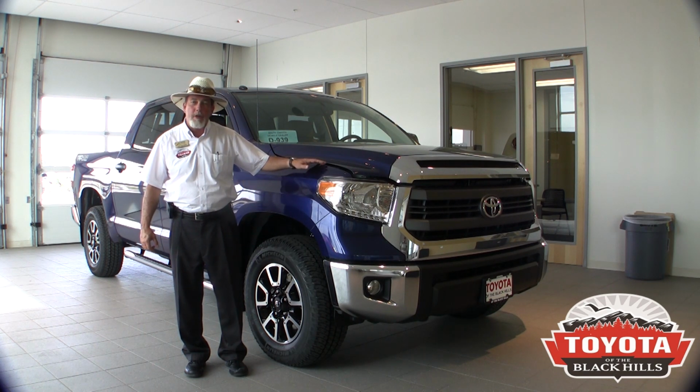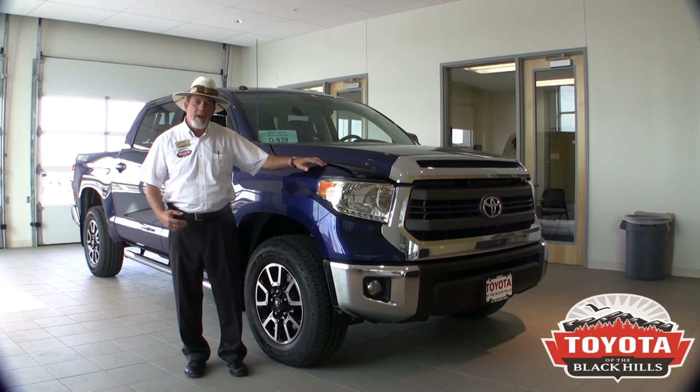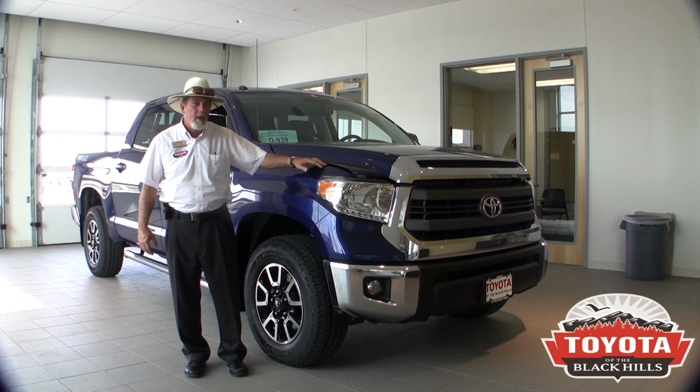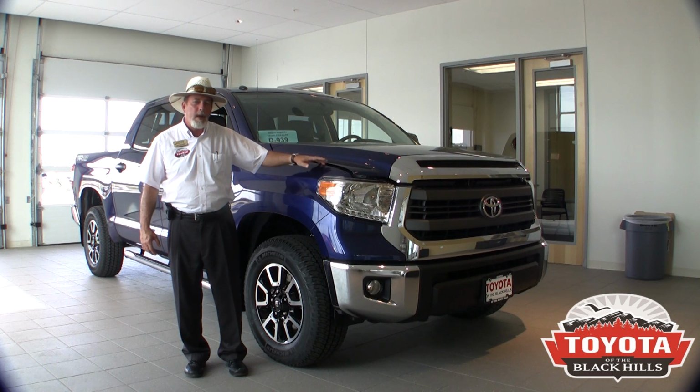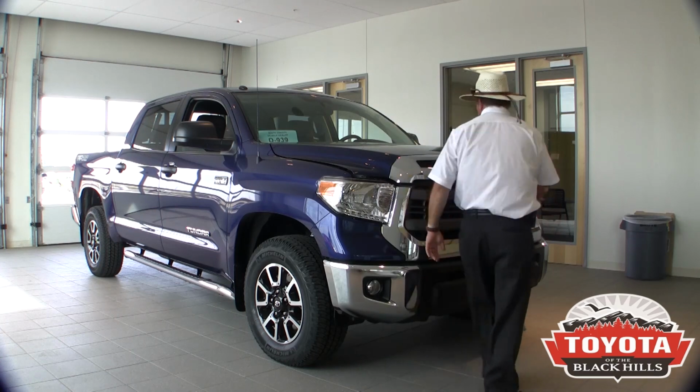I want to introduce you to the 2014 Toyota Tundra, give you some of the improvements, how it's worked. I've been driving Tundras since 2000. I will be in my 5th Tundra when I get my next one here, and they've improved it considerably. Let me show you some of the things.